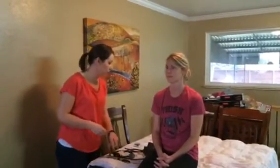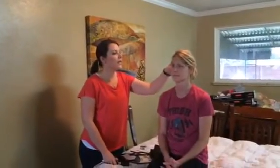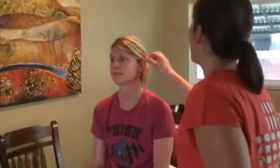I'm now going to assess your ears. The external ears, the auricle is intact. There is no nodules, polyps, or lesions on either one of the ears. There is bilateral piercings in the earlobes.